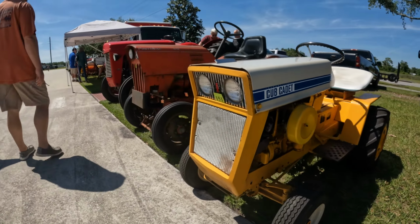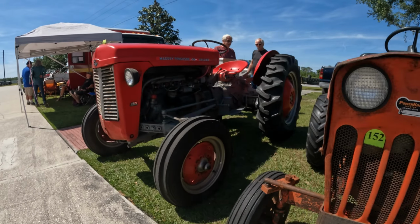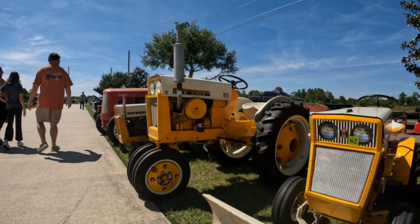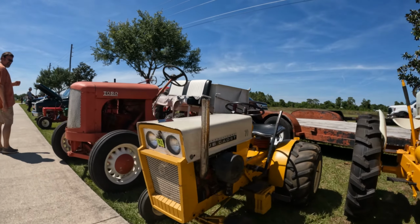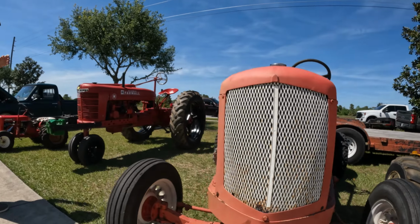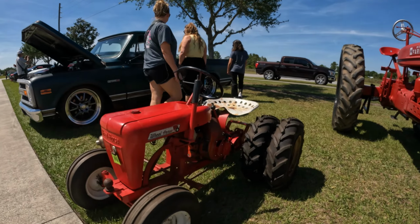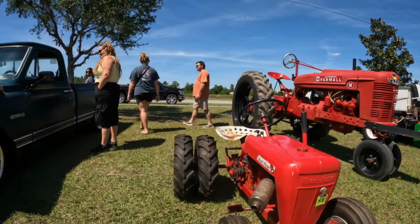This was actually pretty cool getting to see these vintage tractors at a car show. And man, I love these things. If you're a gearhead, you probably love anything with an engine and tires just like I do. So I'm sure you're enjoying these. I'd love to have one, just don't have the land, but maybe one day. Look at that small one with the dual back wheels.